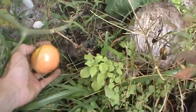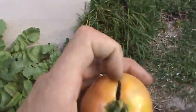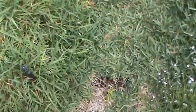Once that ripens nicely. See, we've been getting a lot of rain and they're starting to split, so I'm trying to catch them before they do that. Good stuff, good stuff.